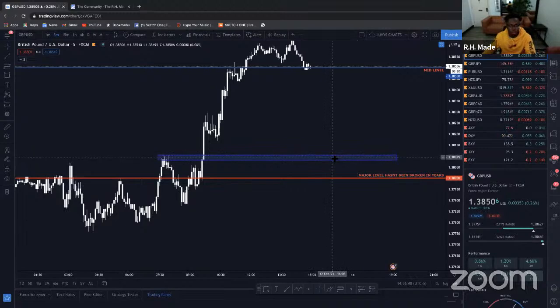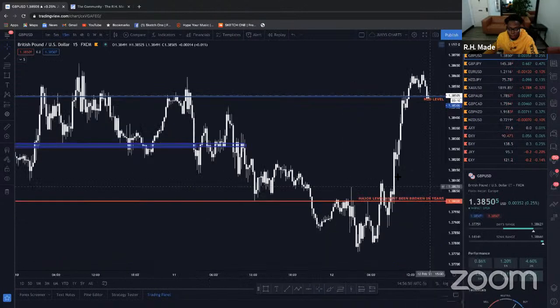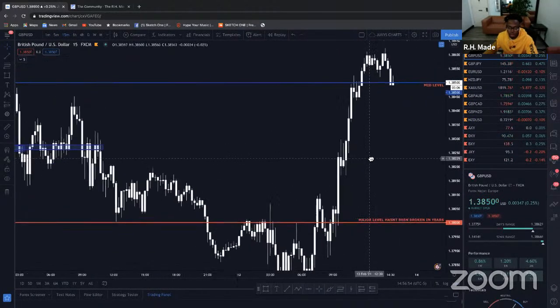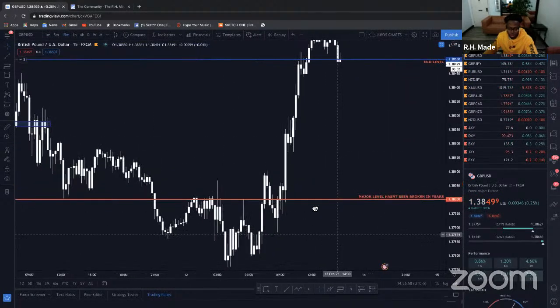But yeah, so it didn't really do that on a 5 minute on GU. This is the time I want to get in because I missed this entry right here. All right, so on a 15, it was kind of too late for me, so I didn't really want to get in because I was already in, to try to take it down to the lower lows.